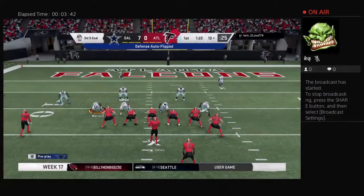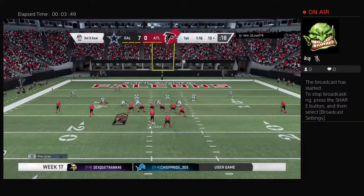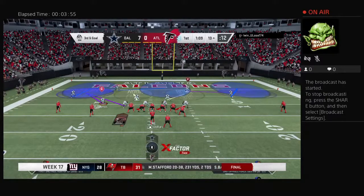Let's go. Get the flag. Defense wins championships, baby. Kill. Hey, turn it up. Squeeze. Check. Shift.